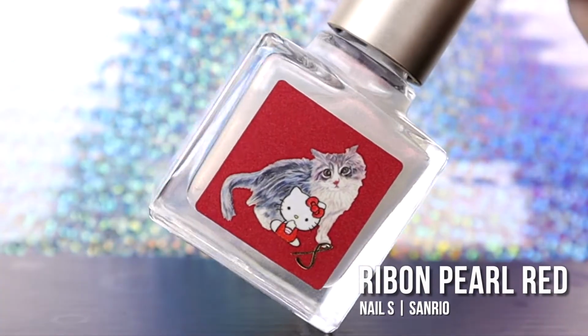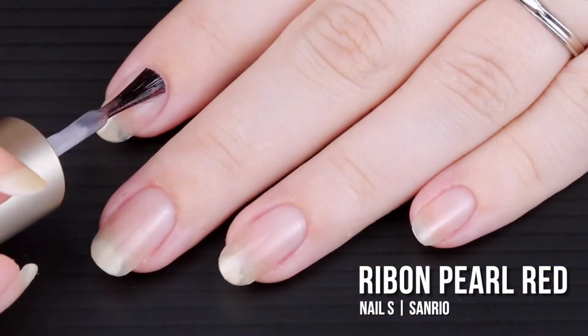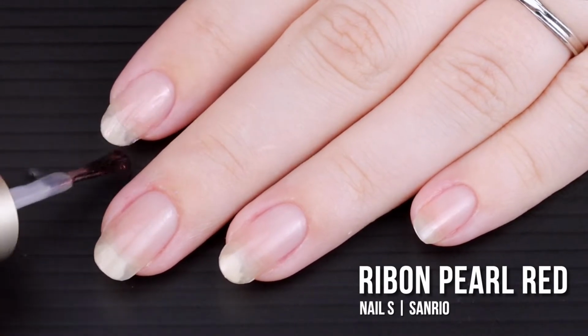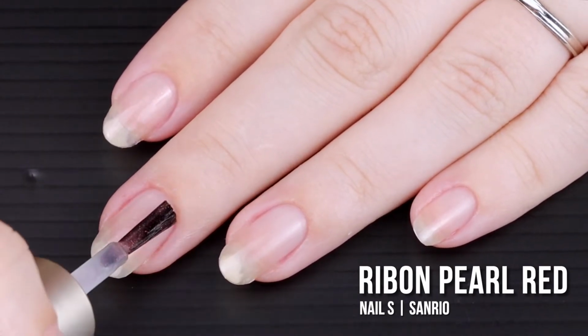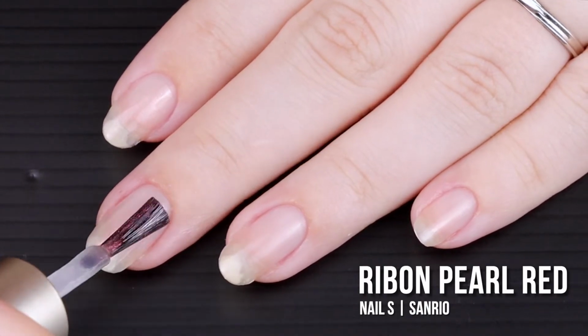First up today, we have the shade Ribon Pearl Red. This polish is an iridescent white with a glorious red iridescent shimmer. So I'm not going to correct the spelling on this. This is actually the way that it's printed on the packaging, so I'm not sure if it's intentional or not. Anyway, just keep that in mind. It's not a typo, I'm just not correcting it.